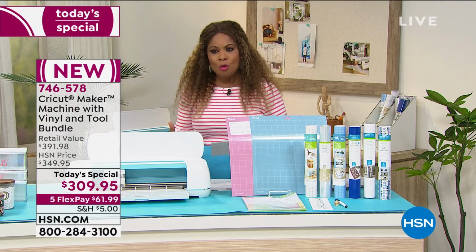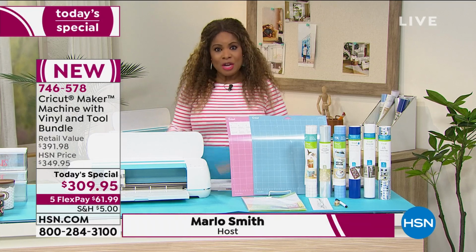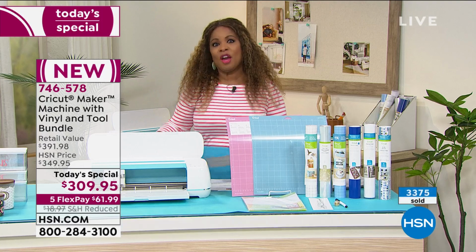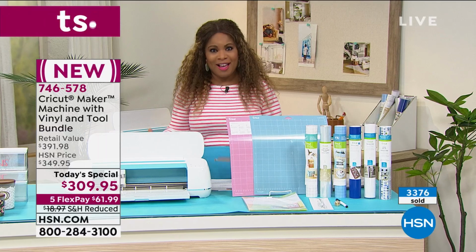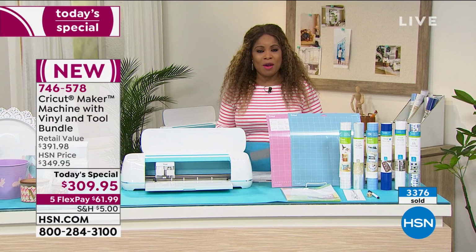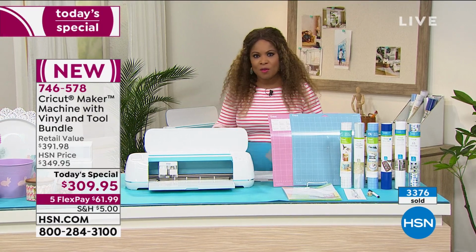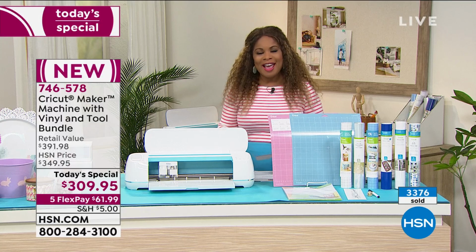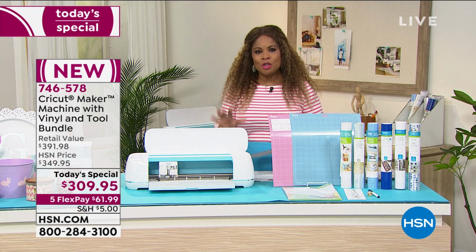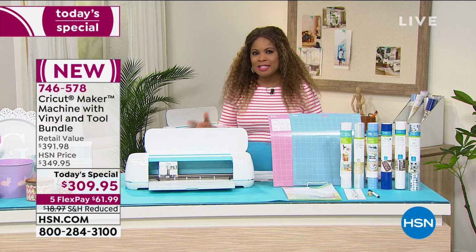It's a total tool bundle. But the thing about this is that we have it and we can get it in your home in less than 10 days. In the market, this is very difficult and very hard to find. And imagine that we can deliver this right to your doorstep at one incredible price. As a matter of fact, we get to share this with you at the lowest price that we've ever offered it. We give you 30 days, and today and tomorrow, all of our crafting is on 5 interest-free payments on our FlexPay. So let's get started because it's been an exciting day.